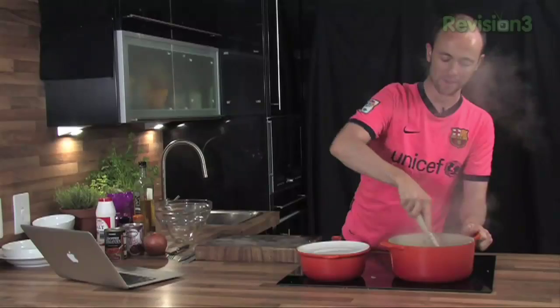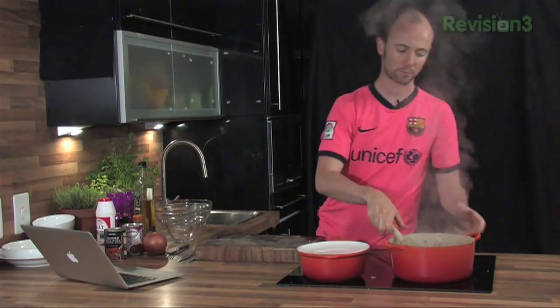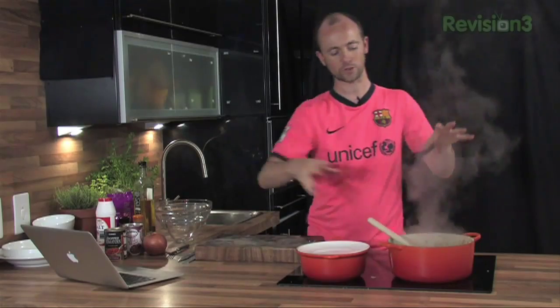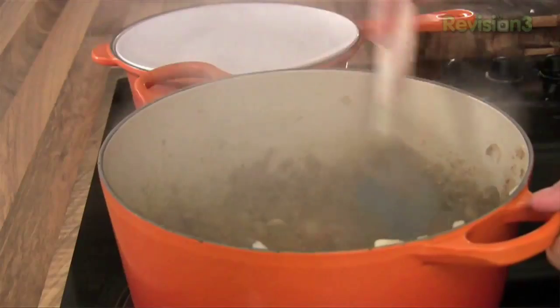Already starting to smell amazing, and the key at this stage is to cook that out for a good 3 or 4 minutes. Like, really want to get that chili working, get the browning on the beef. This is the stage where all the flavor is going to come into the chili. So cook that around.